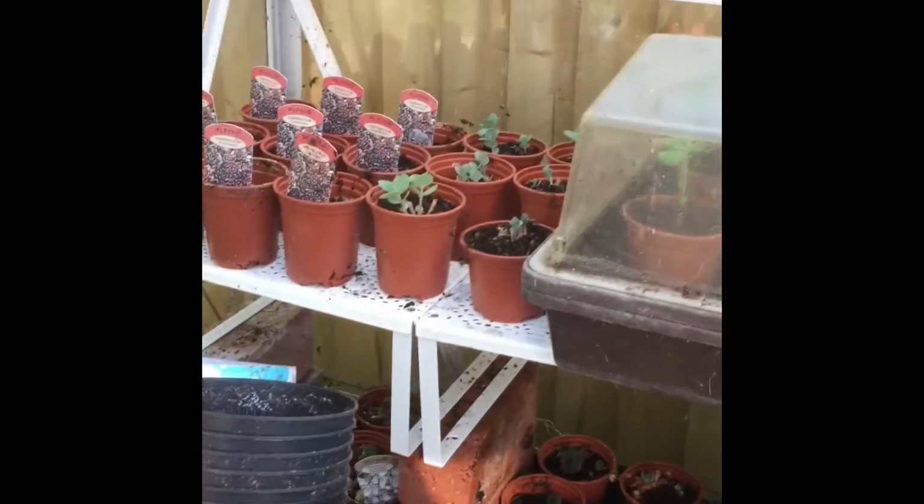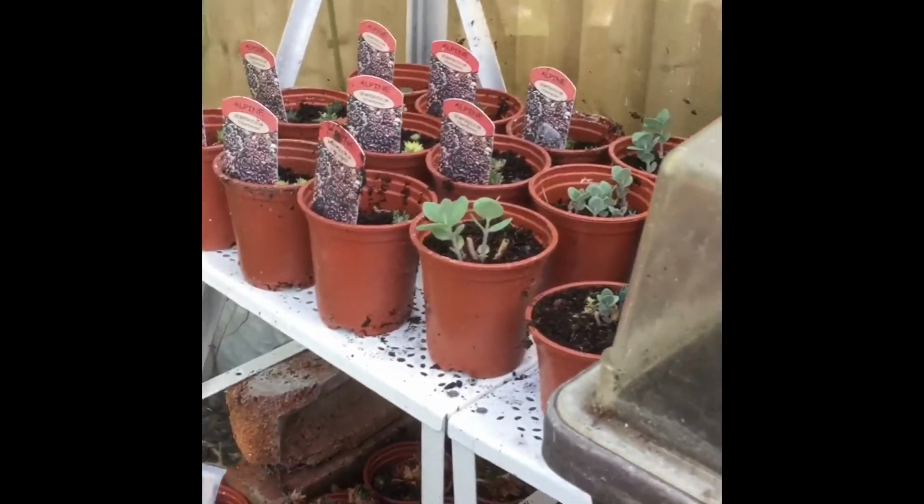So anyway, that is my greenhouse update. Not much more to report at the moment, just moving a few things around. Like I said, mice proofing everything, which I'm a bit worried about when it comes to the time I've got to take these off. But we'll see how it goes.